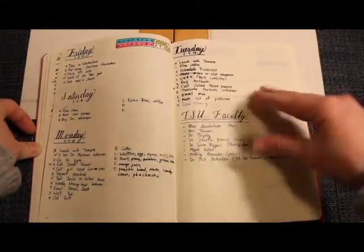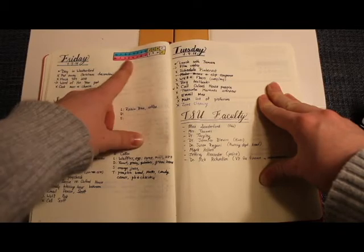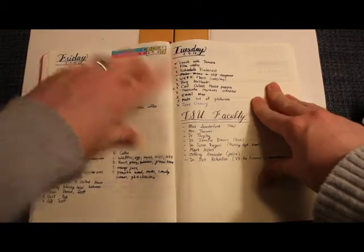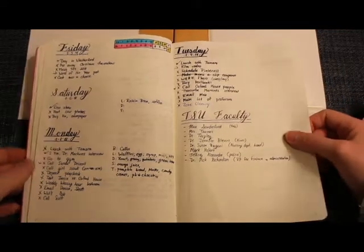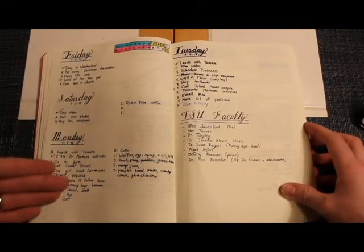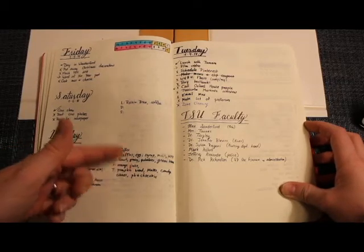These are work notes, nothing special. Just regular dailies. I tried doing a kind of time log, but that really doesn't work for me, so I didn't do it again. But like you can see, I'm keeping it pretty simple. I have tasks and events under the day. And then occasionally I do a food log.